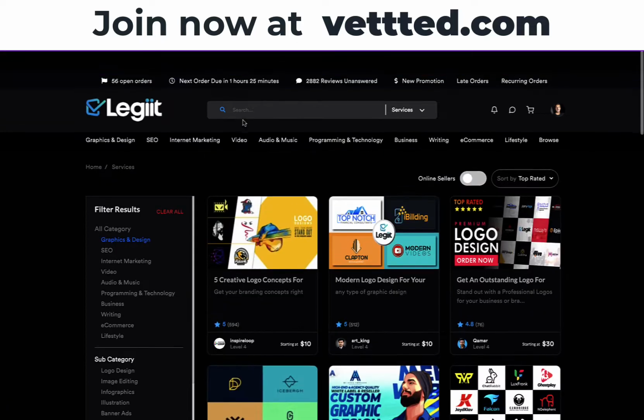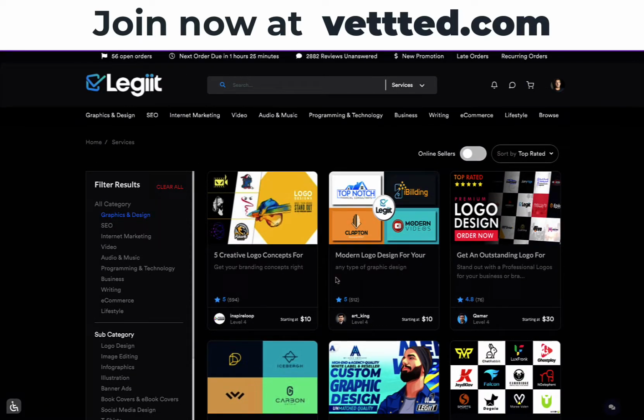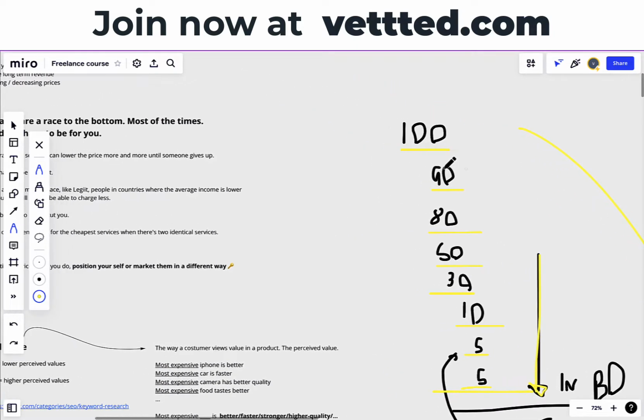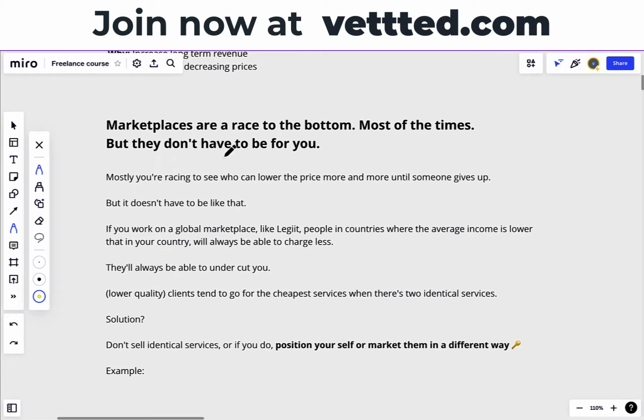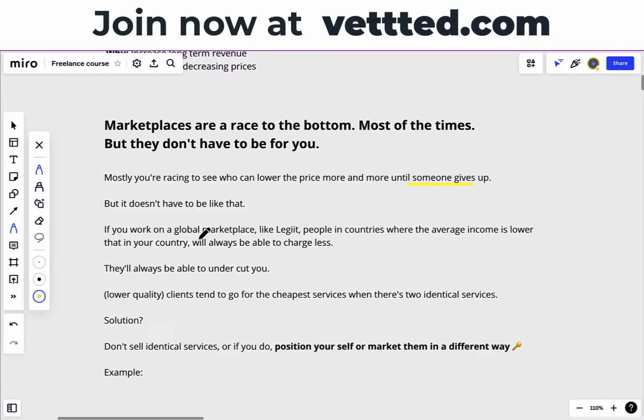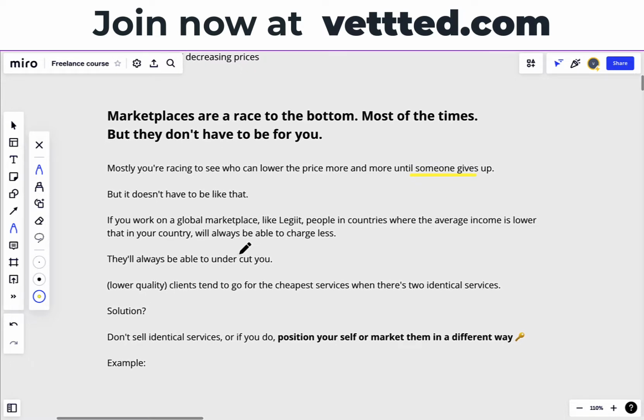Basically, I can guarantee you that at the start, people weren't pricing theirs at 10. What happened was this. And freelancers from countries like the US or Canada cannot simply compete with these prices. And that's what a race to the bottom looks like. So again, you're mostly racing to see who can lower their price more until someone gives up. But like I said, it doesn't have to be like that. If you work on a global marketplace like Legiit, people in countries where the average income is lower than in your country will always be able to charge less. And they'll always be able to undercut you.